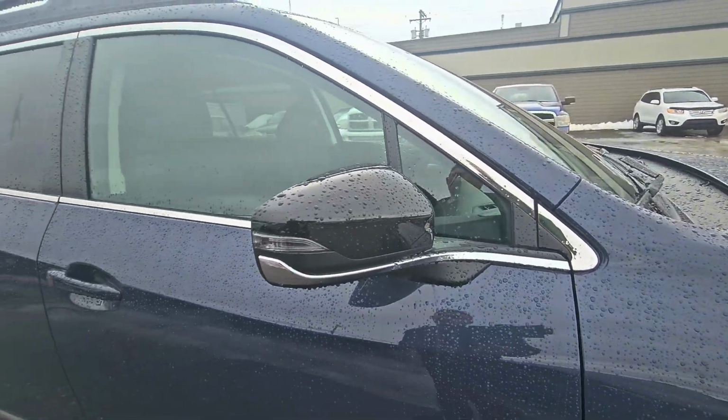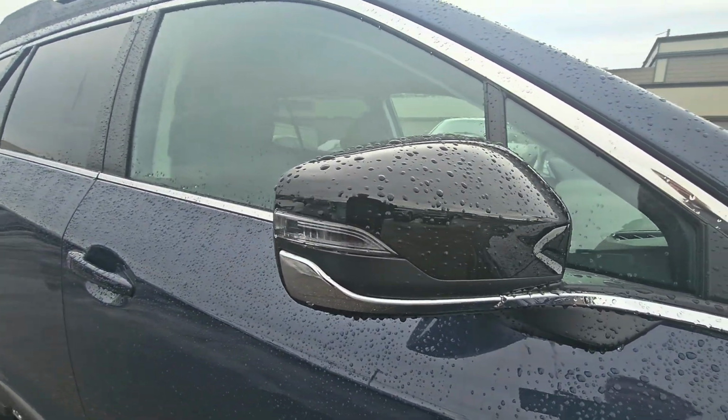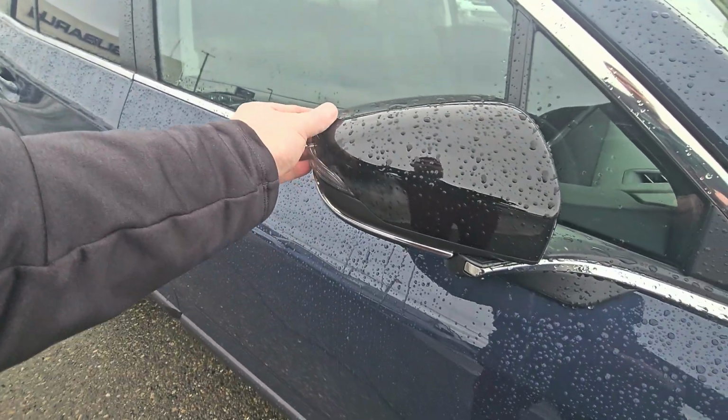Our Outbacks have black painted mirror caps. The Touring gets the integrated turn signals. These are just manual fold, easy enough.